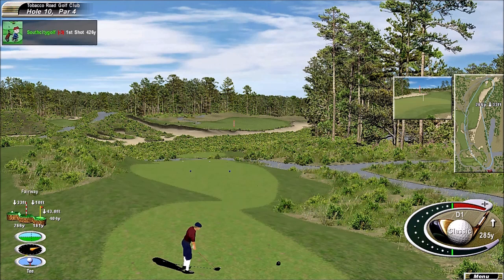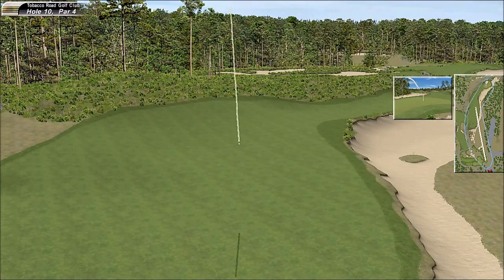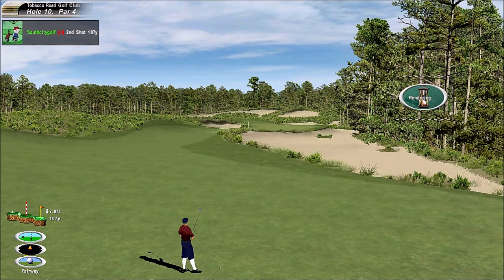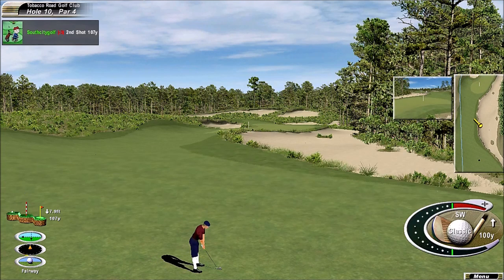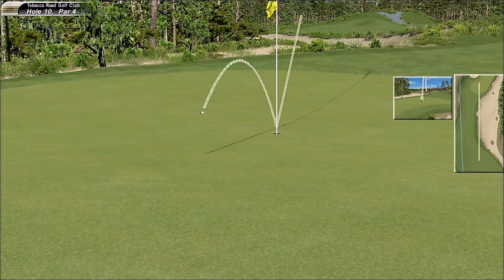And on the tee here of the difficult par four. Nice par four. Very nice view looking from this back tee. Good drive. A brave line. That is a tremendous drive. That'll be a comfortable pitching wedge, I guess. Oh, that's a good shot. Oh, right on line. I'll be happy with that.